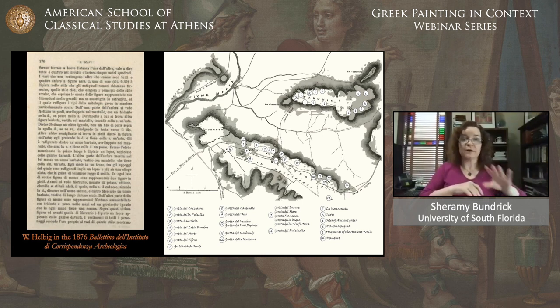In this particular report in the Bulletino, Helbig recounts the discovery of four pit graves that in more modern scholarship are known in Italian as tombe a buca. Each of these, he says, was a hole lined with rectangular slabs of stone with depths ranging from 60 to 70 centimeters. And inside each of these was a black-figured amphora serving as a funerary urn containing the deceased's cremated remains, but he says no other objects.